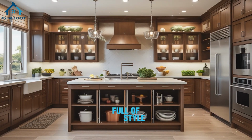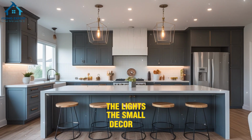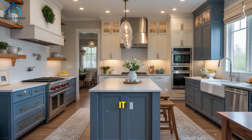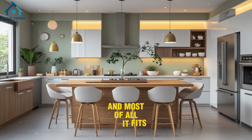It's also full of style, but not overdone. The colors, the lights, the small decor pieces, all of it adds personality without making it feel crowded. It looks clean. It feels fresh. And most of all, it fits you.